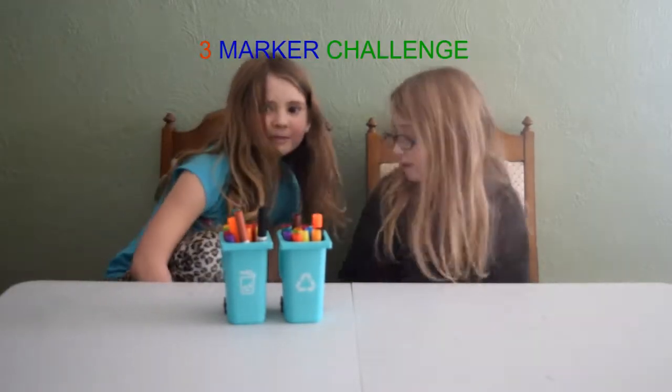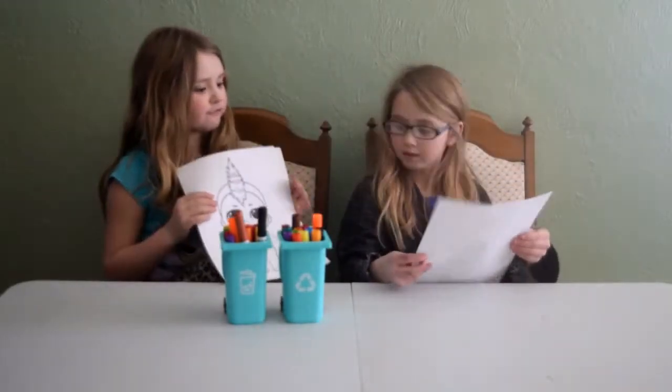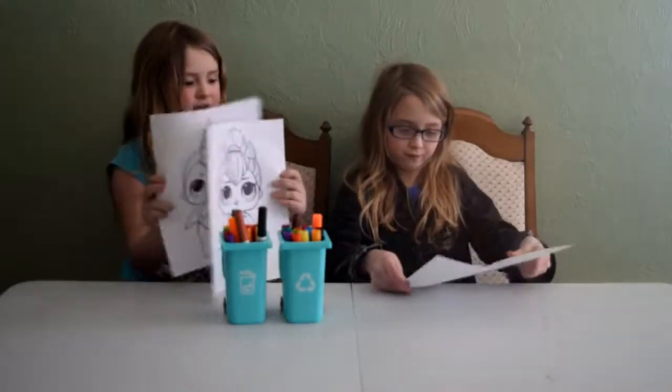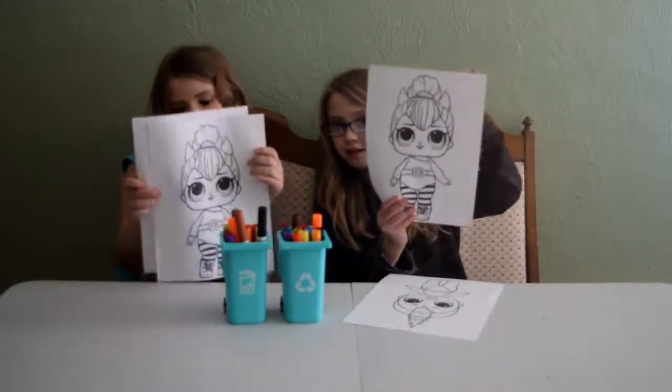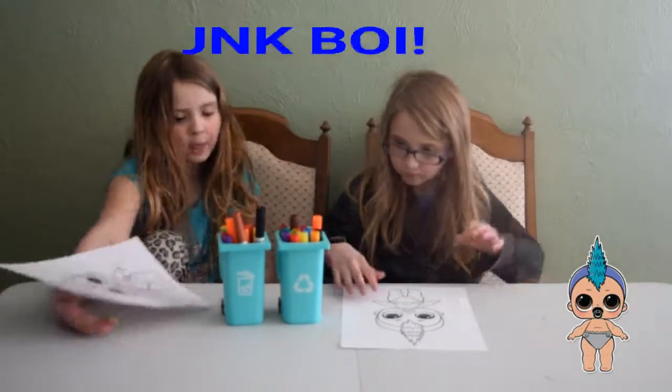So we're going to be doing it with LOL coloring pages. We're going to be doing Little Punk Boy, and we're also going to be doing Spice. First up, we're going to do Little Punk Boy.